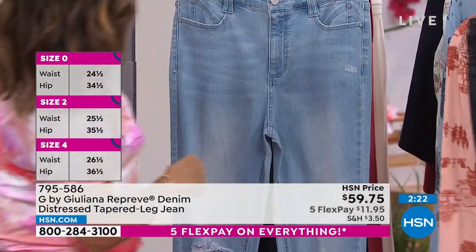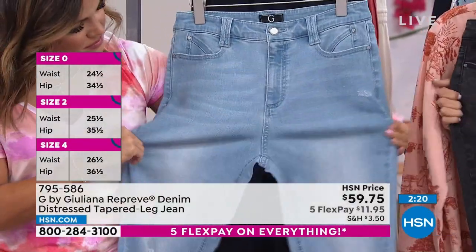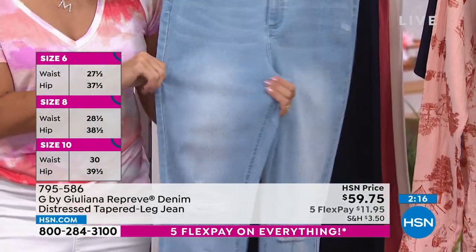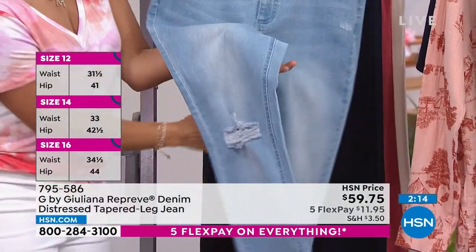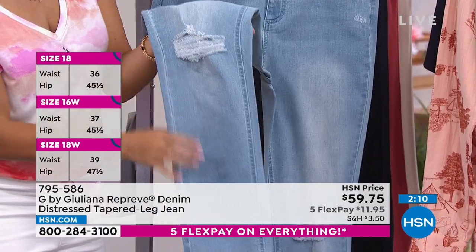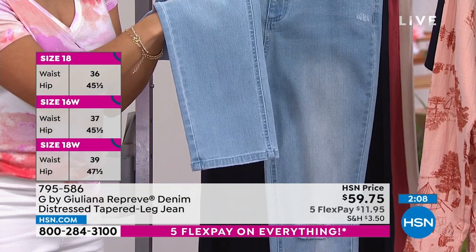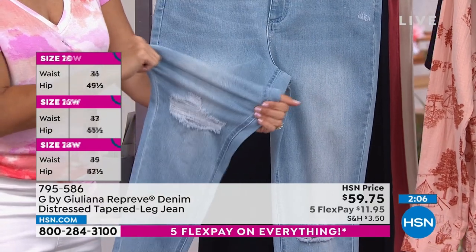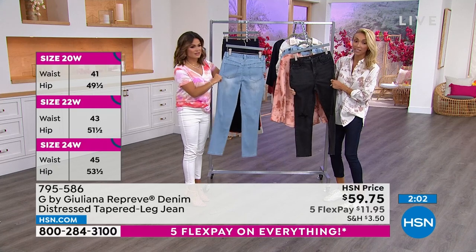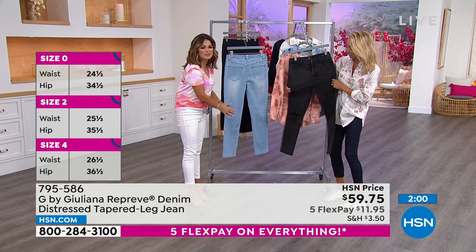But this is like that cool girl designer jean that you would see on one of those big fashion stores online or a high-end department store that would be over $200, right? With all that distressing and that cool girl look, and also this amazing fabrication. But here it is for a great price, which we love. I love the stretch.